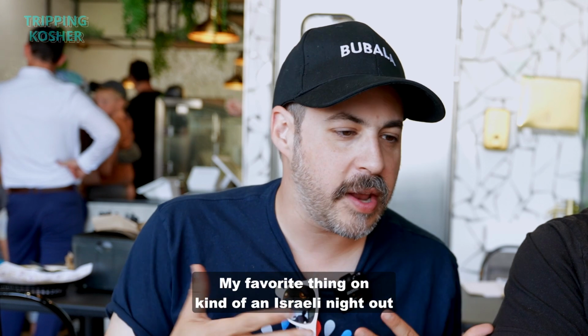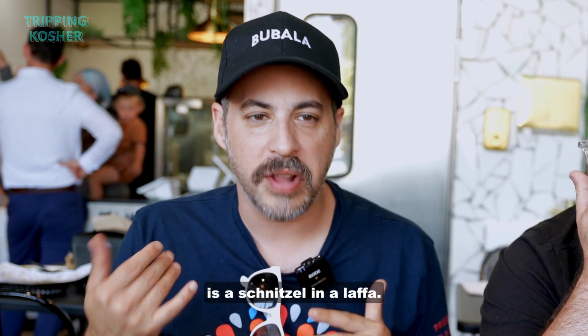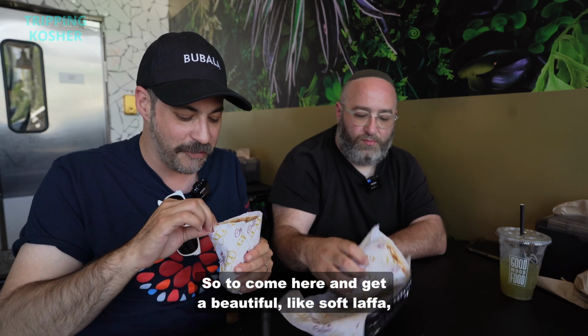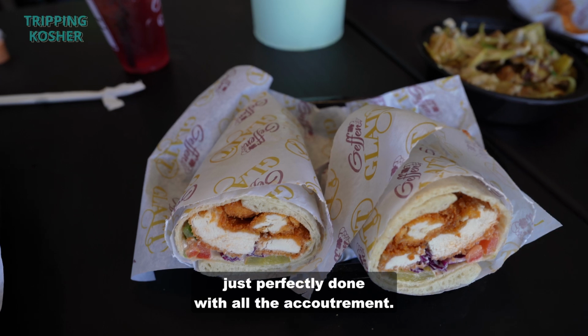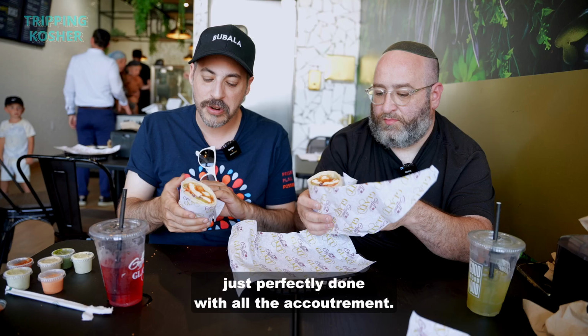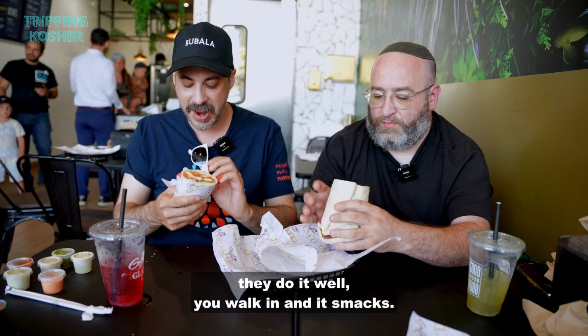My favorite thing on an Israeli night out is a schnitzel in a laffa. So to come here and get a beautiful, soft laffa, and have that beautifully fried schnitzel perfectly done with all the accoutrement. They just do it right, they do it well, you walk in and it smacks.